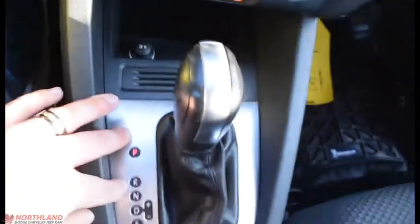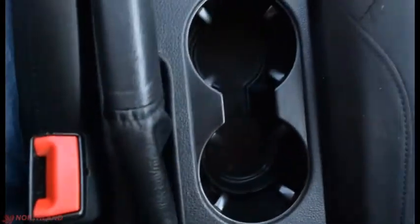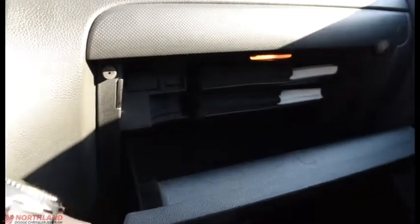Some storage down here, and you have your gear shift right here. You have your cup holders and your parking brake. You also have your armrest that has a storage container. Got some storage just in there. And then a locking glove box just over here with lots of room, and your owner's manual inside of it. Then you have the control of your lights, and you also have a sunglass holder right there.